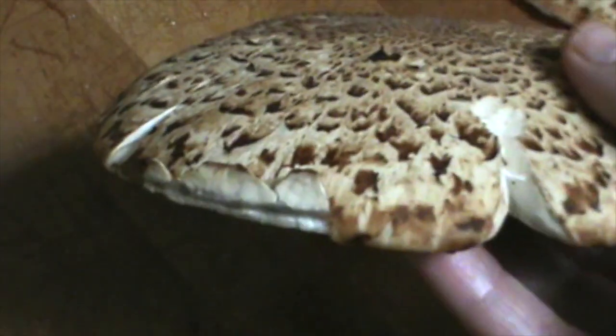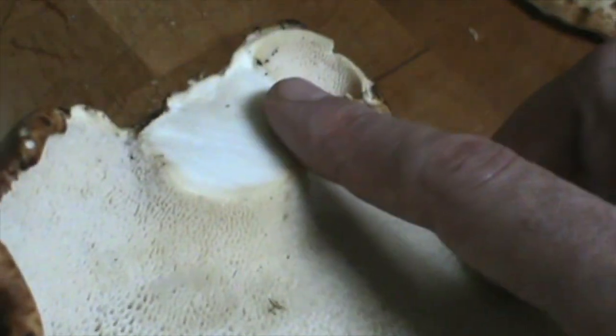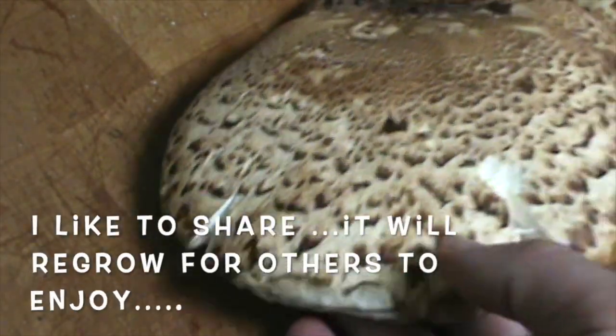So I was hiking in the woods the other day and I came across these delightful edible mushrooms. Oh, look at that. Really, really nice, really beautiful. I was very careful when I removed this mushroom to cut it off and leave part of it on the tree or stump or wood where I found it, because it'll probably come back.